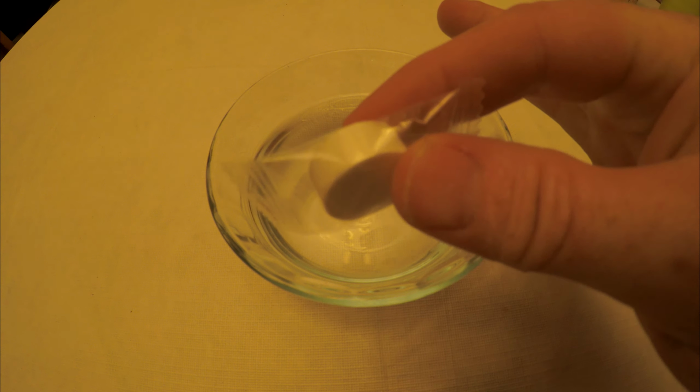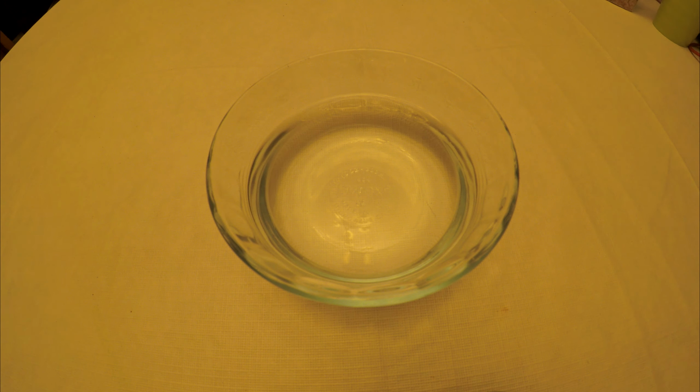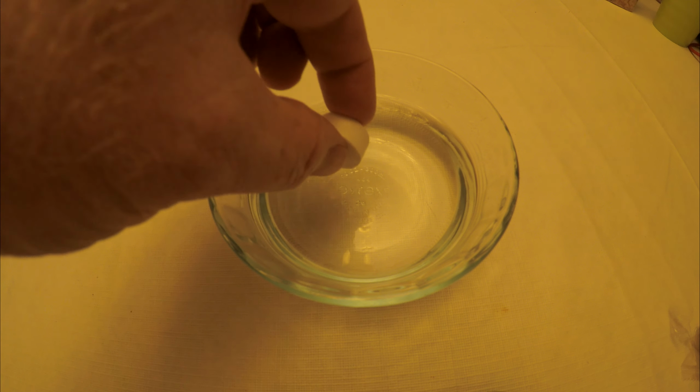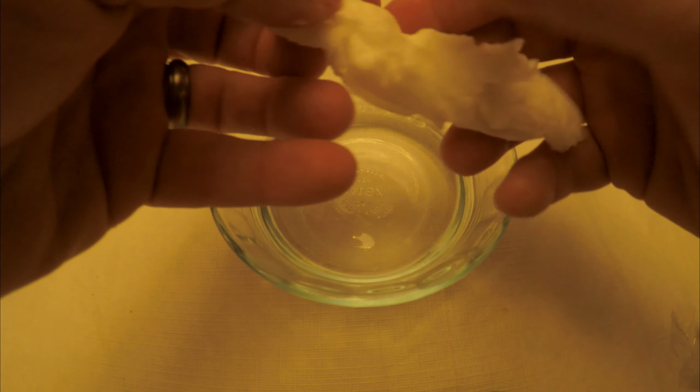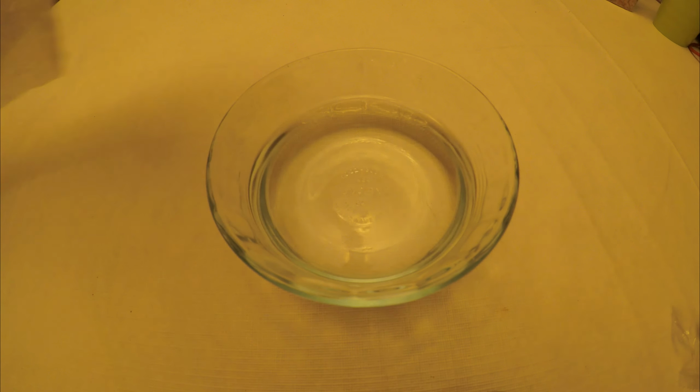So let's first take one of these individually wrapped ones and check it out. This was from the 200 piece count for $13.99. So let's see how it is. So you unwrap it and you just stick it in, and look at that, it just expands. And wow. So somewhat porous, so wiping your bum might be an issue, but let's check out the others and then we'll compare them.